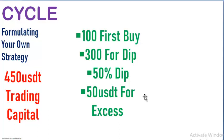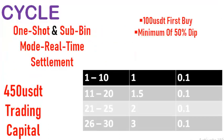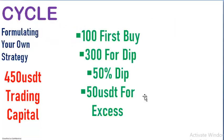Now you buy the first one $10, then remaining $300 for the dip. So my own speculation here is just to make sure 1 to 10 marginal call is on 1% by $10, and 11 to 20 call will be 1.5% dip by $10 each. 21 to 25 is going to be 2% by $10. Then 26 to 30 is going to be like 3% by $10. So everything will be 50% dip. So let's move to the last one here.